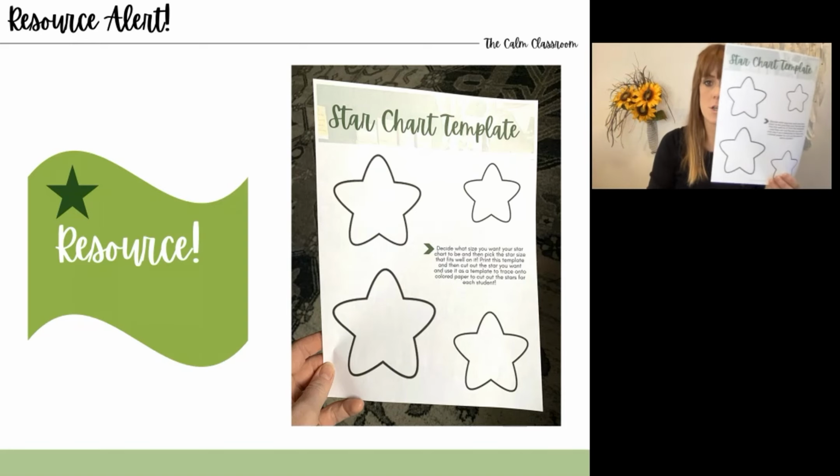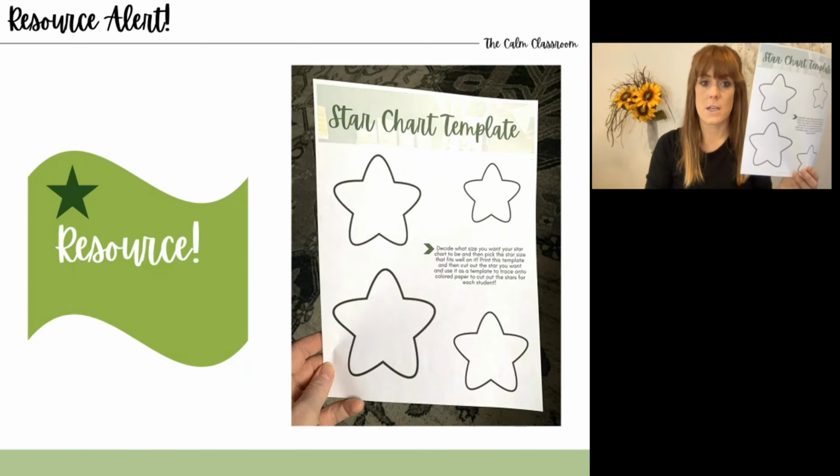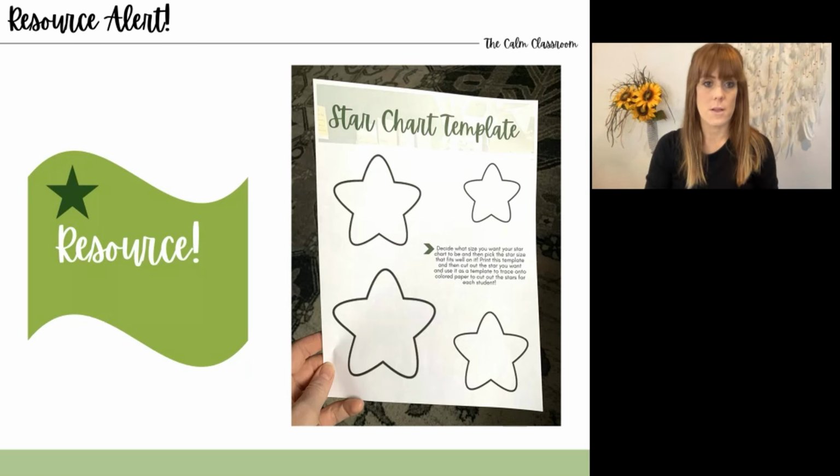Here's your star chart template. I created this so that you can make your own stars for whatever size star chart you want to use. So let me go through a little more here.